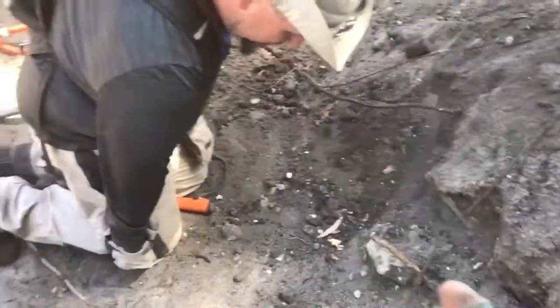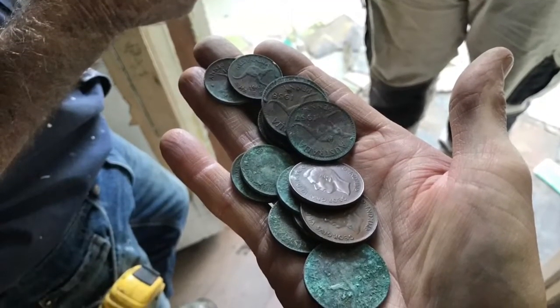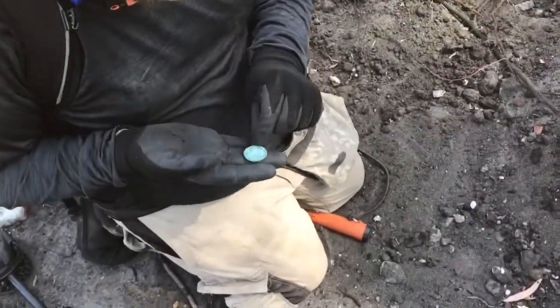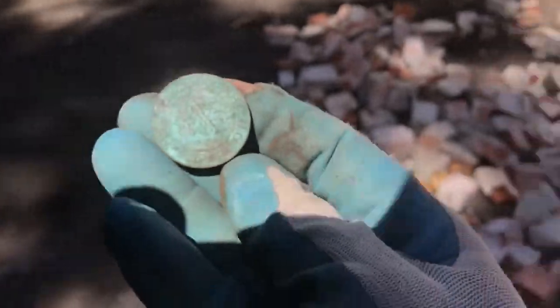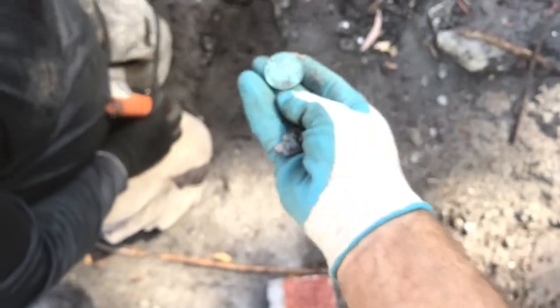Dave, I don't know if I got it on film, but Dave pulled out all the coins he found. And amongst them, I found a 1920. No, that's a roux. Is it? No. So, one of them we found was actually a 1925. Oh, you know what? It's a 35. Ah, here I was building it up. It is. It's a 35. I thought it was a 25.